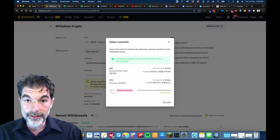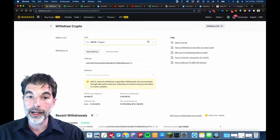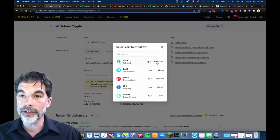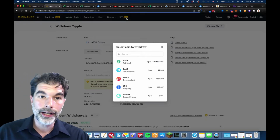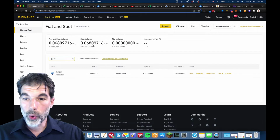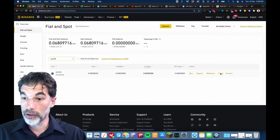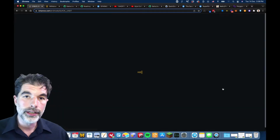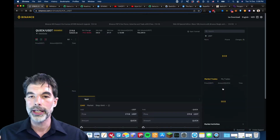And so instead of withdrawing Matic, I'm going to convert this USDT to Quick. So the Quick token, I just used this for the first time today. The Quick token is like a really good interchange between tokens.